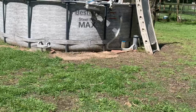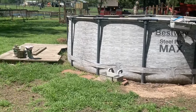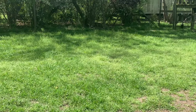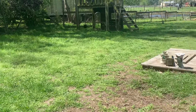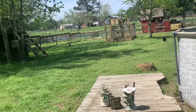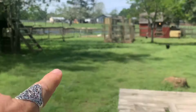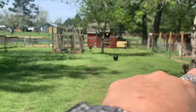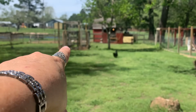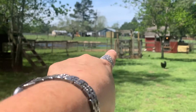Like those tall mounds. So you can see over here, I did not mow because it's a low spot and it's wet. And it started raining on me when I was mowing this section over here. I'd already mowed all the way down that fence line, around by the goat house, the gate back there.